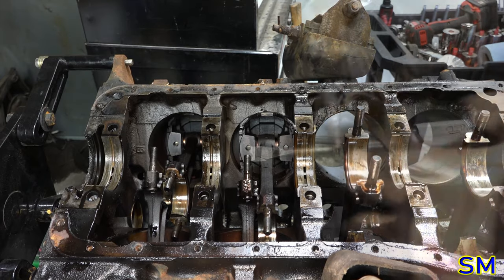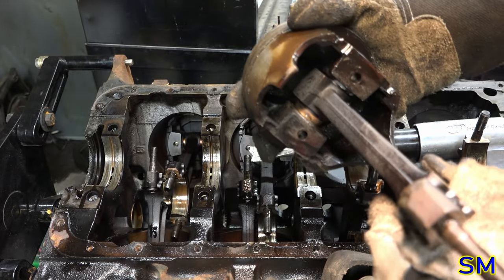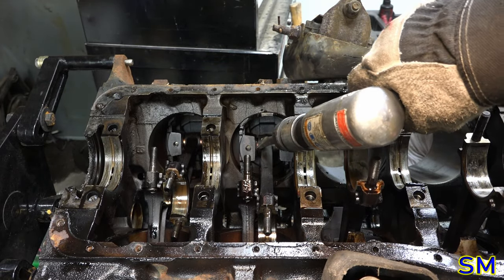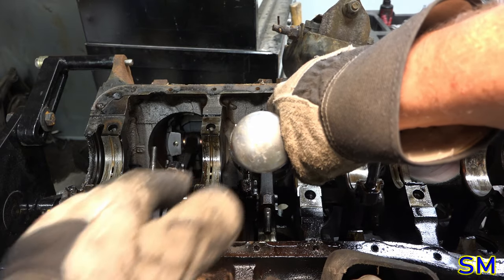All right, that one's fairly easy. Yeah. There we go. At least you can see the rings on that one. You can see the rings on this one, but that wrist pin's not very floaty. That's pretty gosh darn stiff. Now what I'm doing is I'm just trying to avoid digging into that wrist pin. I'm just trying to get just on the aluminum skirt itself.